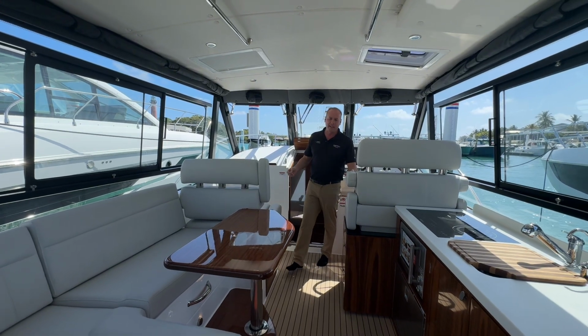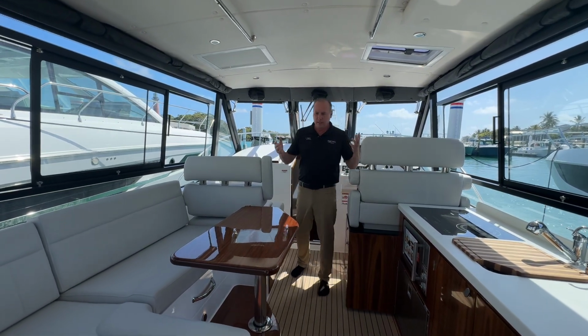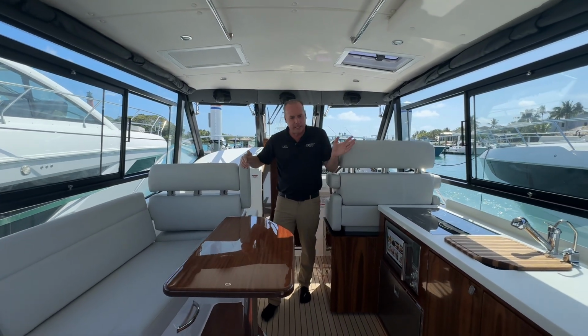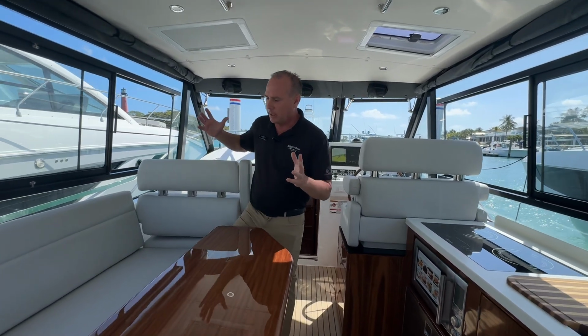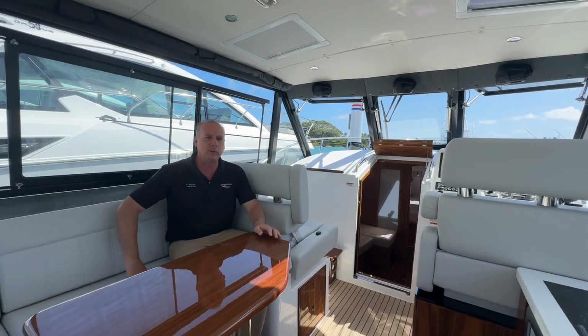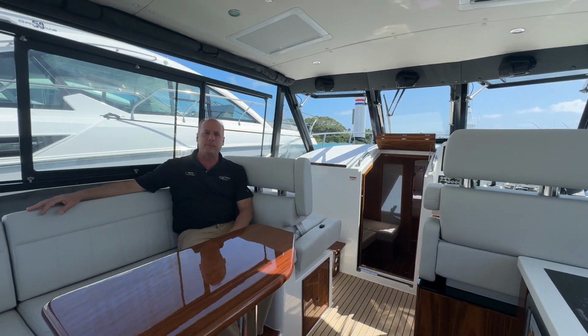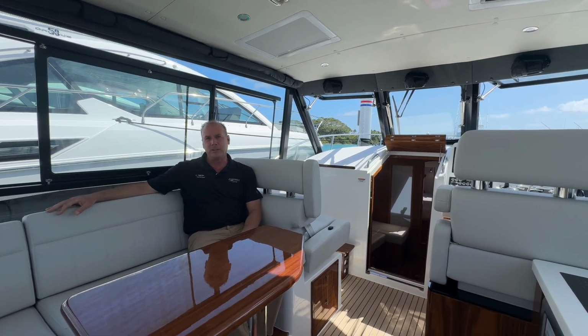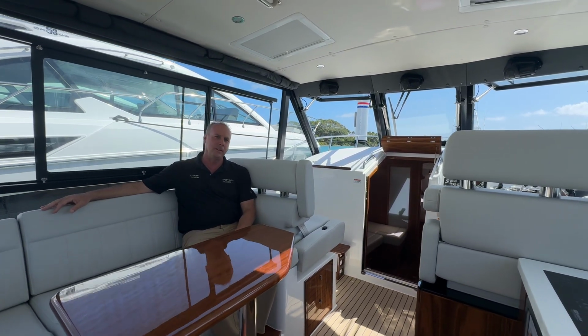So coming back out of the cabin into our pilot house, upper salon, very usable space. Again, the galley's up here. We have air conditioning space, opening and closing the windows. Just comfortable for cruising, comfortable for spending some time on the boat with the family. So that concludes our tour of the 42 MJM.